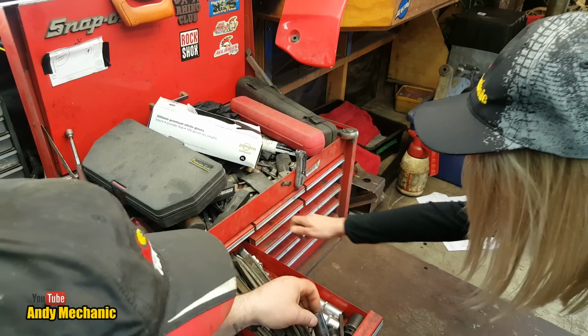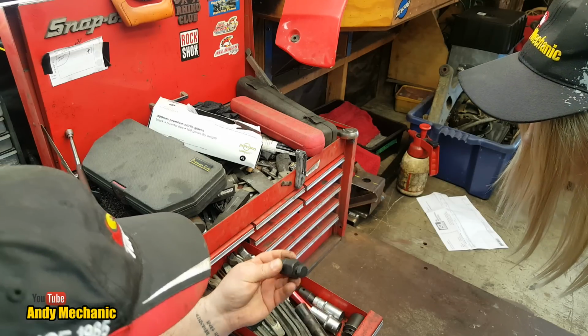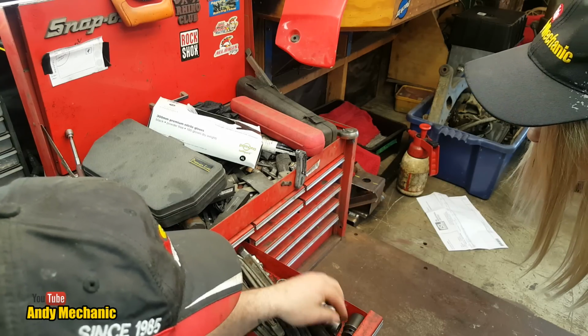So tyre levers, we've got the extension piece for the hydraulic puller. We've got a flywheel puller for a motorcycle. Has it got a part number? No. I think it fits Ben's TTR 250, his Yamaha.